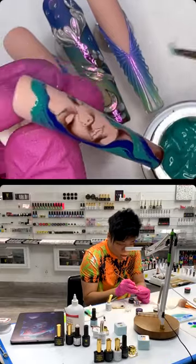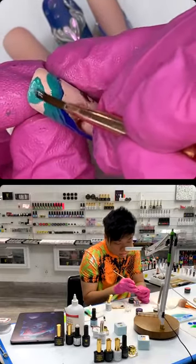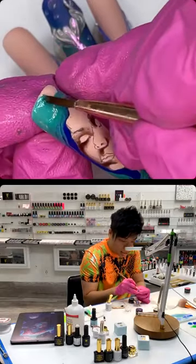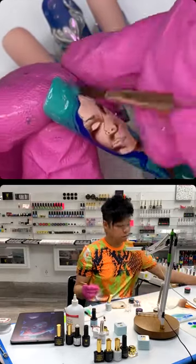Okay, so now I'm doing green. Turquoise. All on here too. Going to leave a little bit on the hairline so I can see.